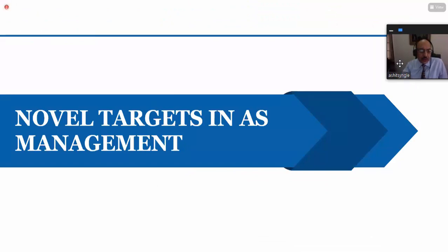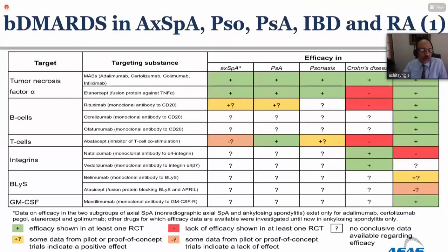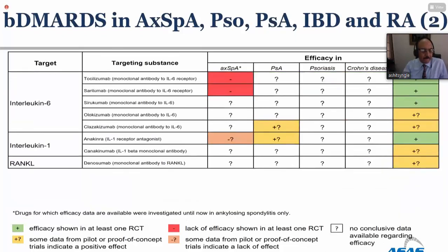Certain novel targets have also been investigated as therapeutic targets for management in ankylosing spondylitis. Let's have a look at these. Molecules directed against B cells, T cells, integrins, villus, GM-CSF. Interleukin 6, interleukin 1, and RANK ligand have not been shown to be effective for management of ankylosing spondylitis.